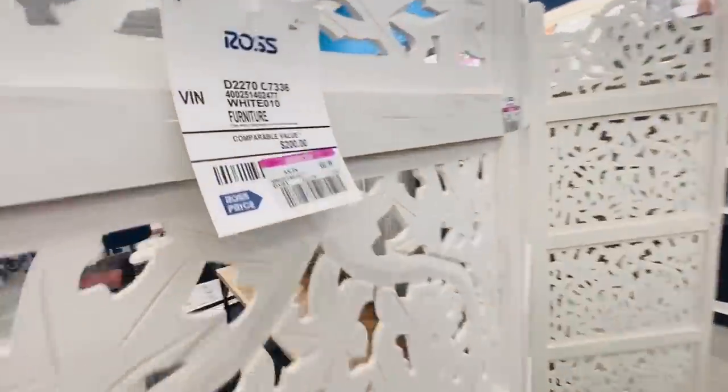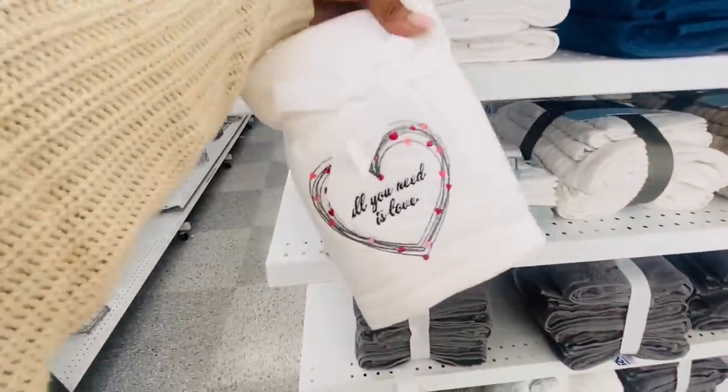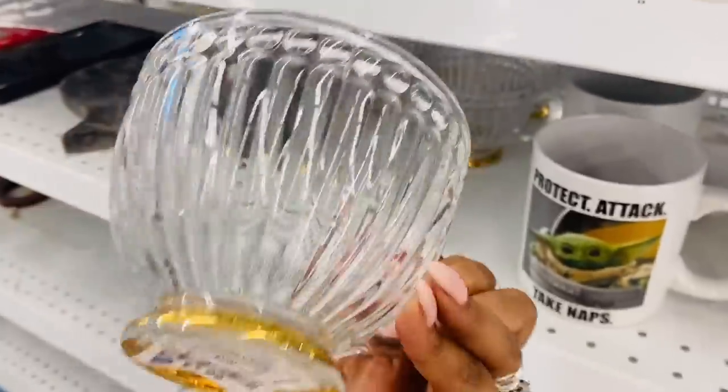Ross always has the cutest pajamas, lingerie, furniture, towels, and little home decor. If you guys ever buy home decor, towels, or any cute items like that from Ross, let me know in the comments what was your favorite find. Aren't these glasses so cute?